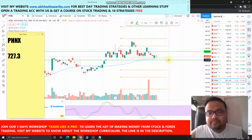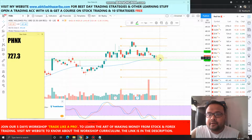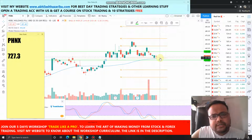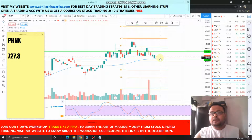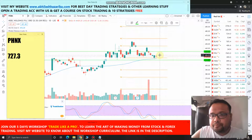Just like the SMDS, you can see that it has tested the daily support available at 417 level. Day before yesterday also it tested the daily support. Therefore, the support is valid. The support is doing a great job, undoubtedly. Therefore, we will look for buy position only above 425 level.